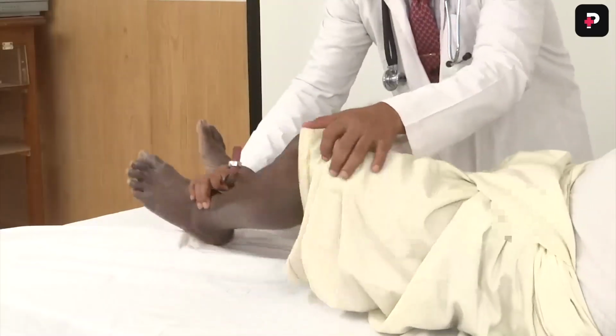Upper limb, the DTRs are present, students. Lower limb, he is holding it tight. Tendency maneuver, unable to convince him because he is a rural patient. Okay, yeah, so we'll keep that like that.